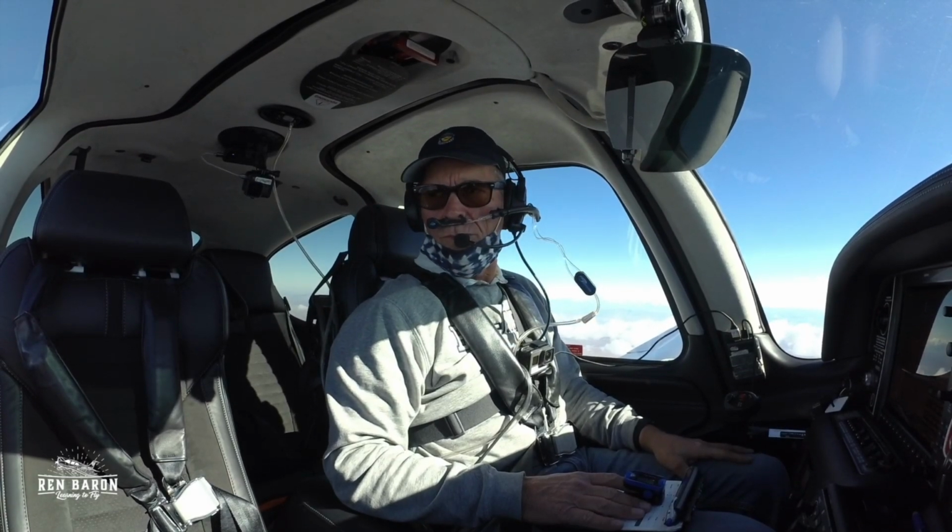Now you'll note right here I've got that oximeter back on my finger. Now that I'm at 12,000, I want to make sure that my oxygen levels stay similar or the same as they were down low. And the best way to do that is to check frequently, and that's what I'm doing right here.